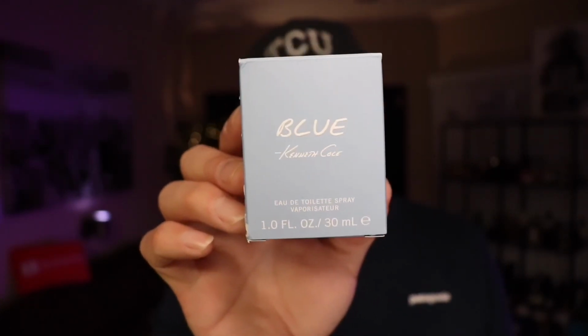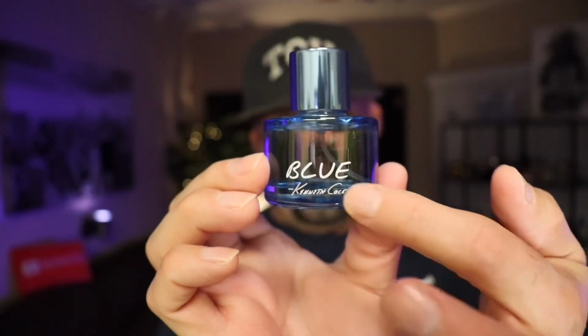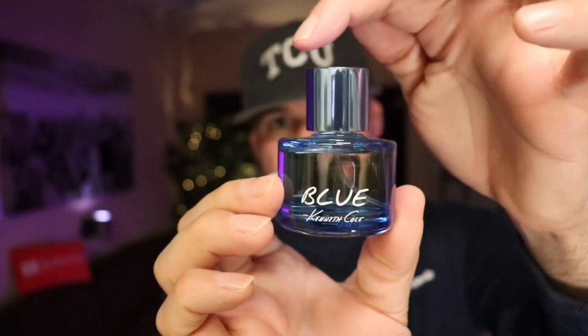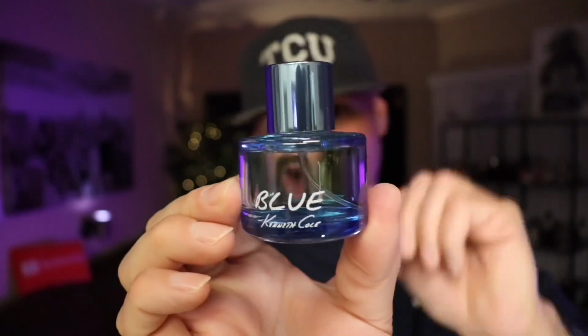Let's check out the bottle. Alright, so here's the bottle for Kenneth Cole's Blue. As you can see, we have a blue clear glass here. It says the name of the fragrance here and the house here. We have sort of a light blue metallic cap here. It is plastic. It's blue on the inside. Silver atomizer. Other than that, not much going on with this bottle.